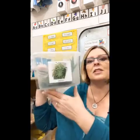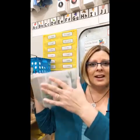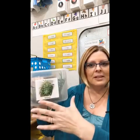The clear tubs, I believe, are discount school supply. I can't stand those primary colored tubs because, first of all, they give me a headache. Second of all, I think kids are more drawn to things that they can see. And they can see through these bins. It gives them a glimpse or a sneak peek. And I feel like those primary colored bins hide what's inside.